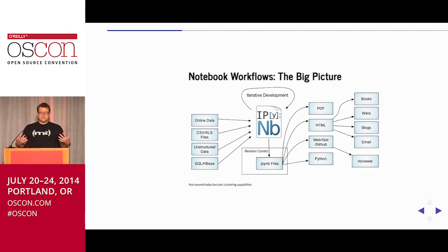So I wanted to step back and look at the big picture of what the notebook allows. In the center, you've got this IPython notebook stack with the running process on your machine and the browser component. It lets you bring in all kinds of data. I mostly talked about data here, but I show other examples where you're not bringing in data. You're querying remote services, or you're importing a video or something like that. It lets you do iterative development on that really rapidly, as you've seen already in the quick demo.